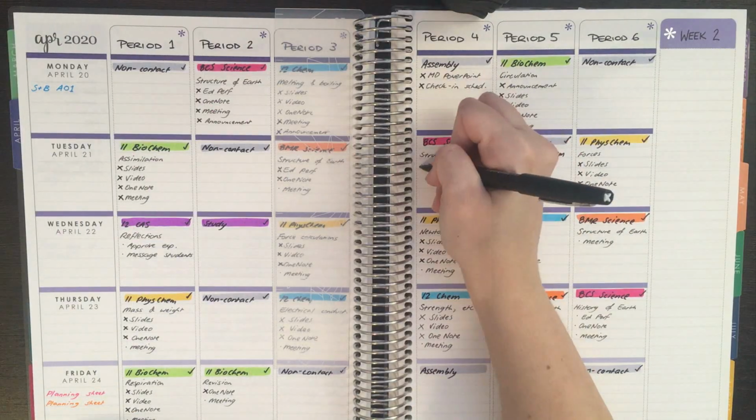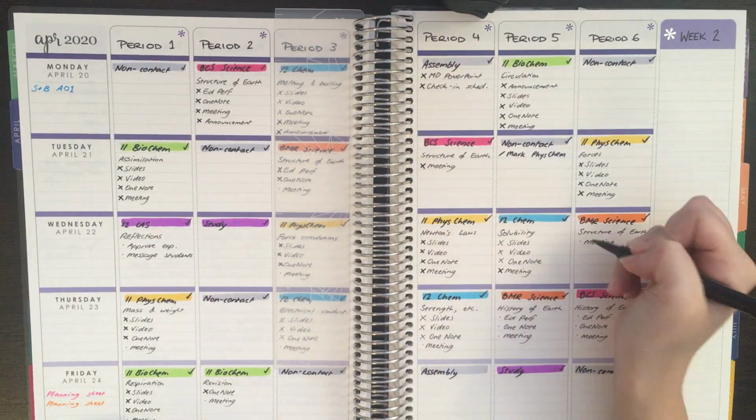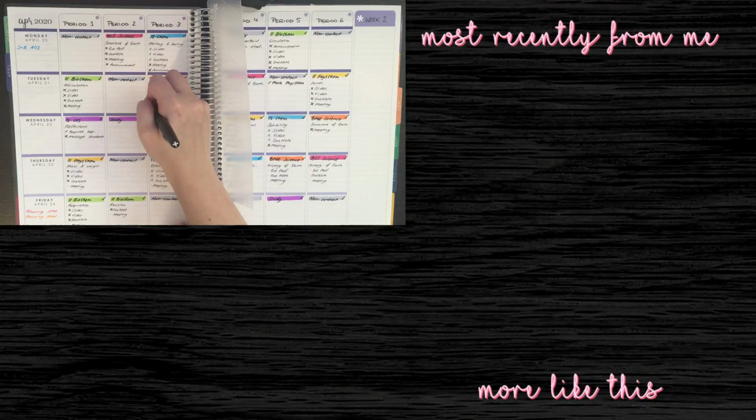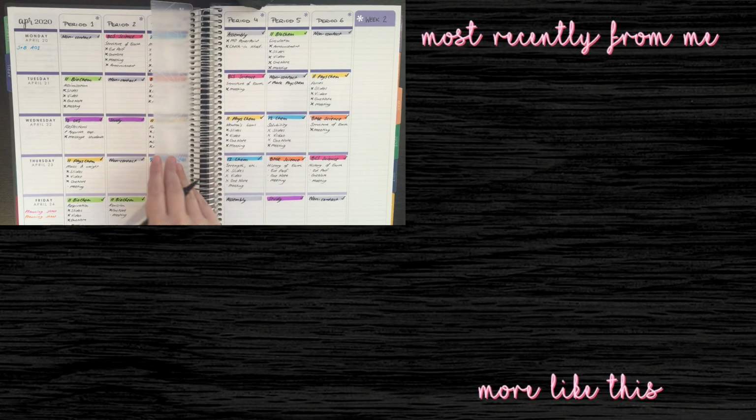I'd be interested to know though, how many planners do you guys have, either analog or digital? For the analog ones I mainly use, I have my 5, but I also have my Outlook calendar which I use for work.